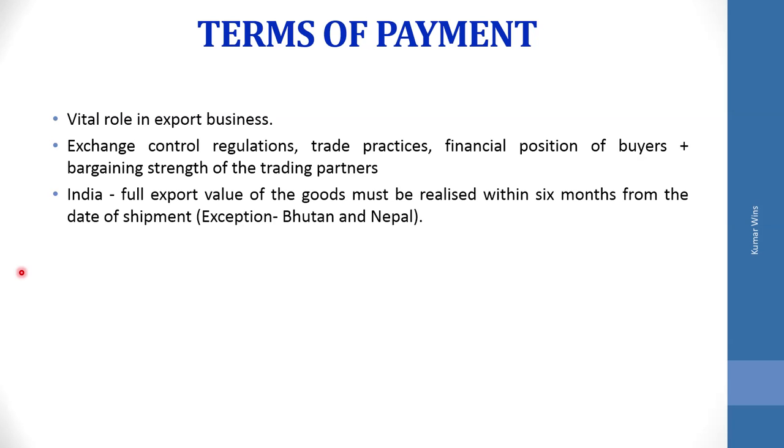In our country, India, there is a rule that the full export value of the goods must be realized within 6 months from the date of shipment. Two countries have been exempted from this regulation, that is Bhutan and Nepal. And in case there is any deviation, suppose you might not be able to realize the payment within 6 months from the date of shipment, then this kind of deviation requires prior approval from RBI, that is Reserve Bank of India. Okay.